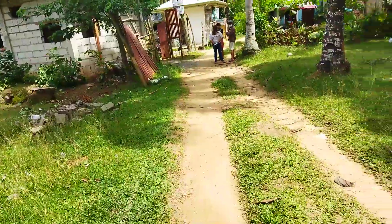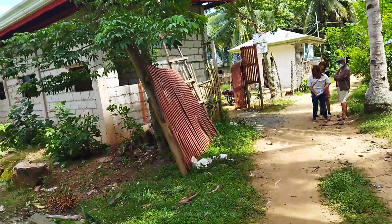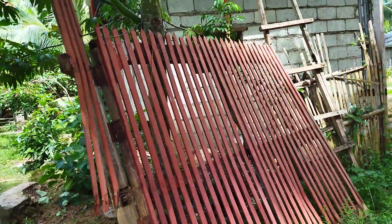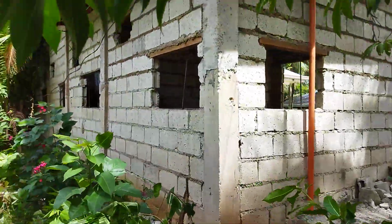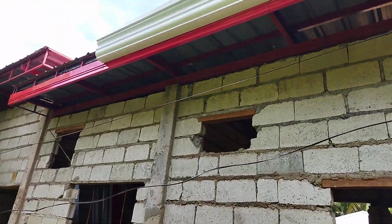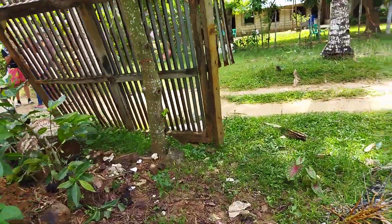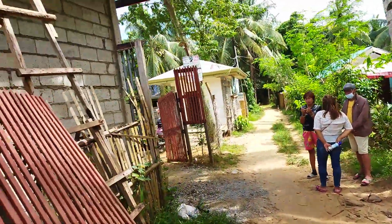This lot for sale here has three areas. Two areas have a title. This area is only a tax declaration, but no problem about the papers, it's an ongoing process. So no problem about the water, there is a source of water, and no problem about electricity.